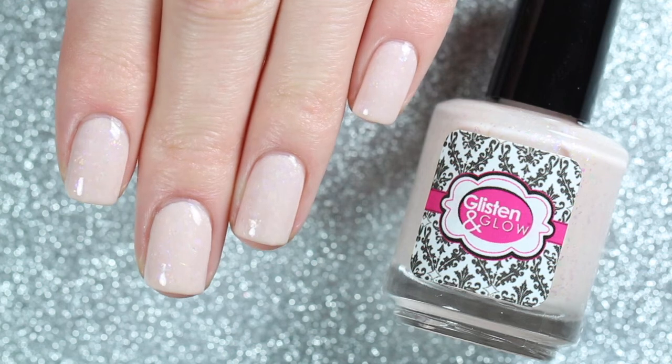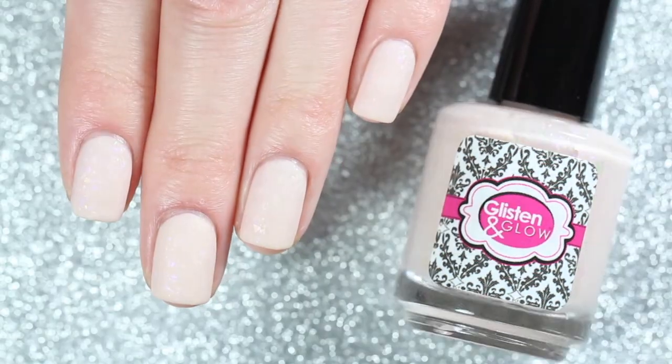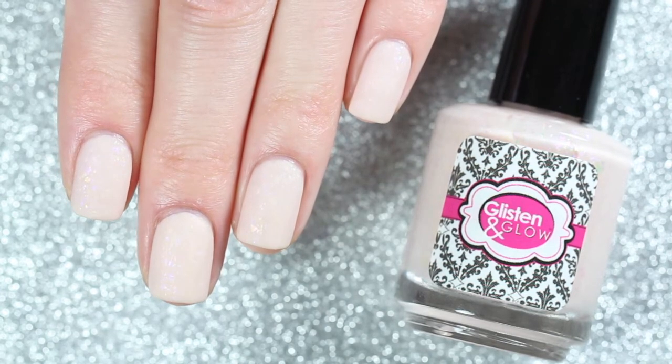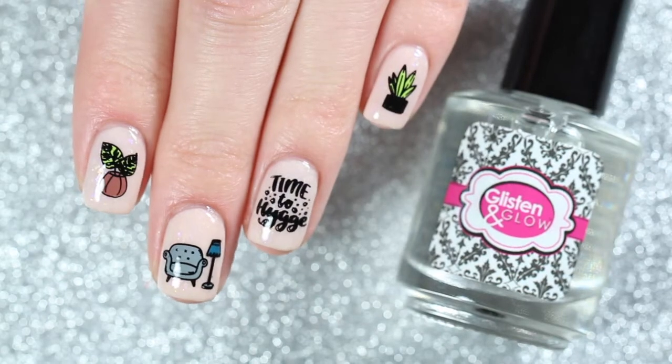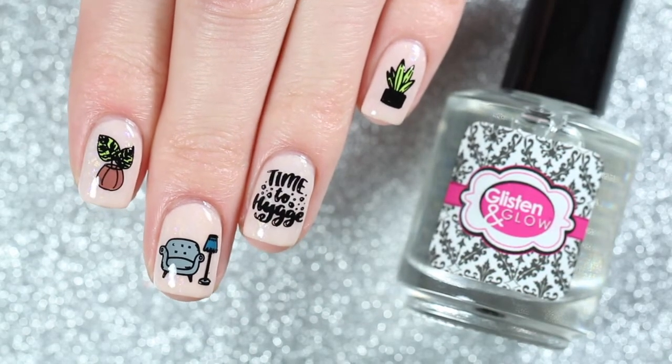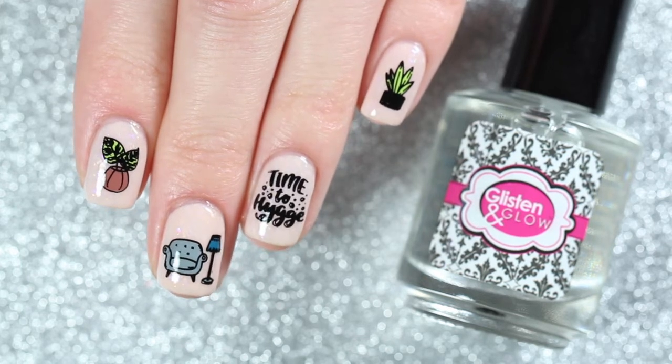Again, both Hygge Life and the top coat will be available at polishpickup.com and only from December 3rd at 11 a.m. Eastern Standard Time until December 6th at 11:59 p.m. Eastern Standard Time. The price for Hygge Life is $13 and the price for the top coat is $7.50, and there is no cap for either.